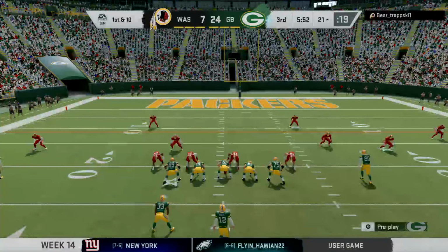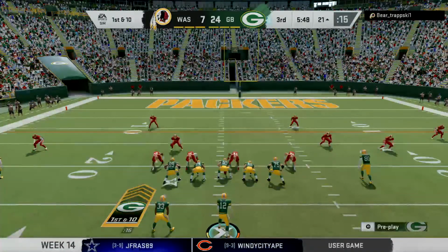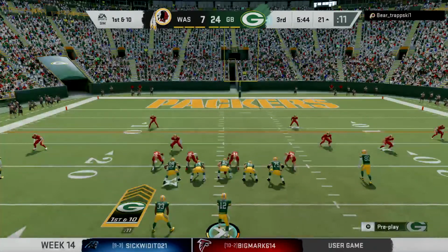Would you say this offense is locked in right now? They're having no trouble on this drive. What, is it 3 plays, 3 first downs? Yeah, you talk about on the march. They keep this up, they'll get to that end zone real fast.